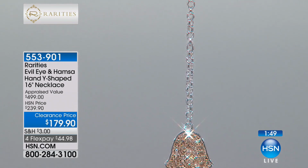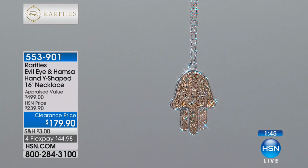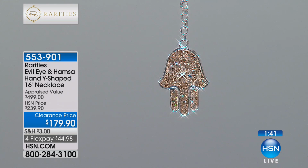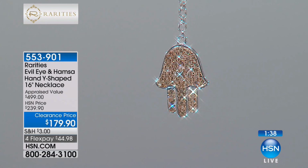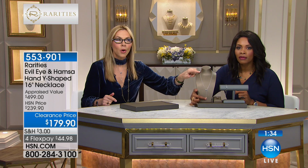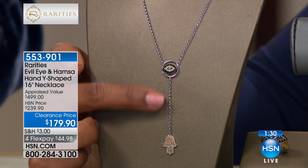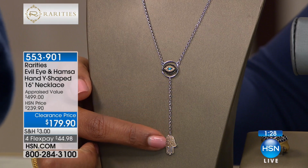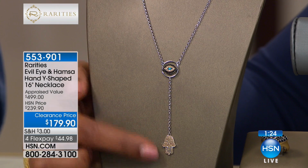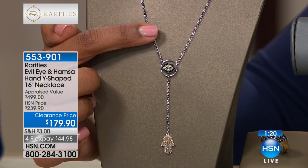I'm trying to see how far it dropped. Two and a half inches. Yes, it's 2.5 inches, that delicate drop. Now, just because this necklace looks delicate doesn't mean it's not sturdy. What you see here is a very thick Rolo chain. The Rolo is sterling silver, and all of the sterling silver is plated in rhodium. Rhodium is part of the platinum family, platinum being the strongest metal in the world, rhodium being the most expensive precious metal in the world.